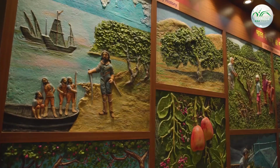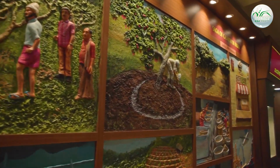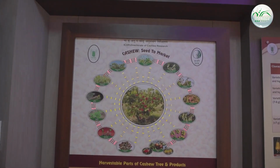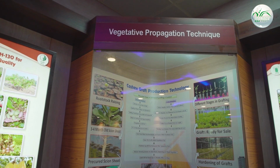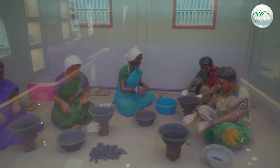At the entrance, the journey of cashew to India from Northeast Brazil and how it began to be systematically cultivated has been beautifully portrayed by two-dimensional murals. Three-dimensional depiction through models on softwood grafting and other aspects of cashew processing is another attraction of the museum.